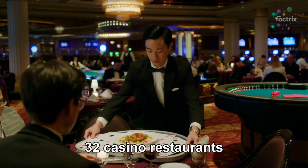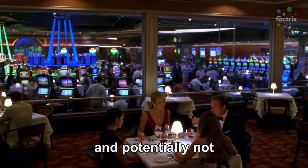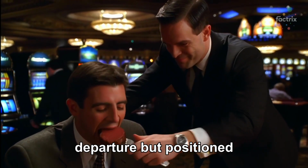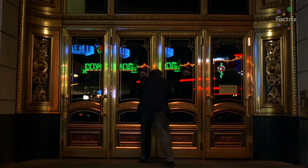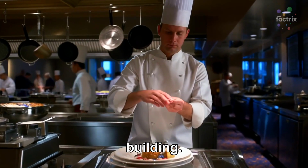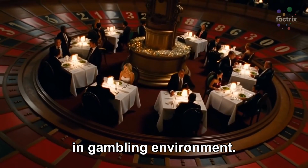32. Casino restaurants and buffets are priced to encourage eating on property rather than leaving and potentially not returning. The food is strategically cheap enough to prevent departure, but positioned to require walking through gaming areas. The dining experience is timed to break from gambling without leaving the building. The restaurants serve as controlled breaks that keep people in the gambling environment.